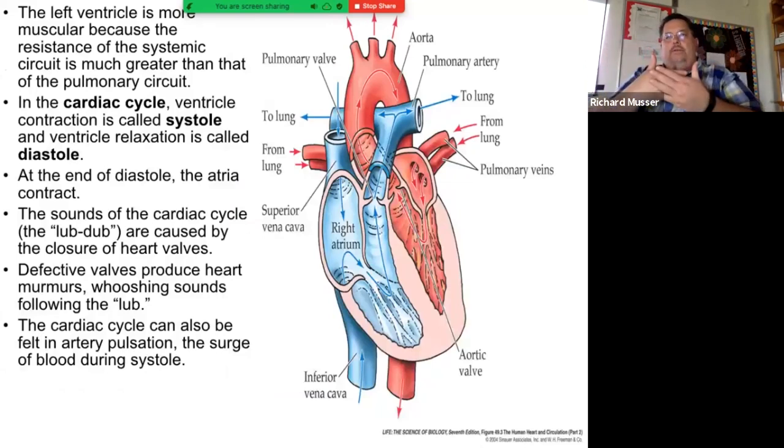Those will snap shut when the right ventricle closes. When they snap shut, that's what causes the heartbeat, the lub-dub sounds: those valves shutting. So when the ventricle squeezes, the valve will shut. It's a one-way valve, so that's what these valves are important for. So the tricuspid valve will shut.